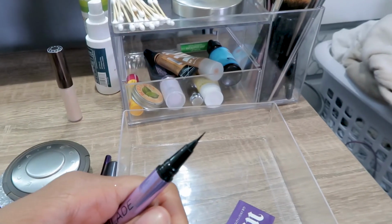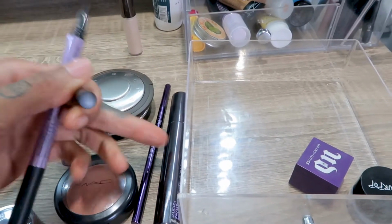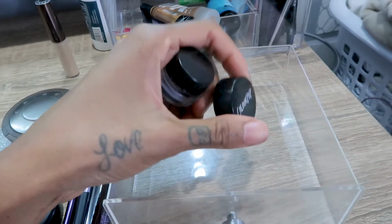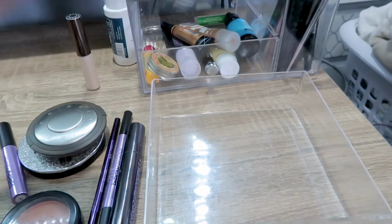I like this one because it has a little marker so you can imitate little hairs. So that's why I have two, because this one is a little bit too dark and this one is a perfect. So that's why I have two brow pencils, a sharpener, and then I have some, that top just came off. And then I have some gel eyeliner that's just black from ColourPop.